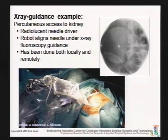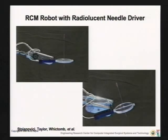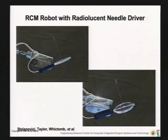Here is another system with X-ray guidance. This is a system that Dan Stoyanovich, Louis Whitcomb, and I developed, although Dan was the principal developer. Here we have a radiolucent needle guide, and we're placing a needle into the filling system of a kidney as the first step of percutaneous kidney stone removal.